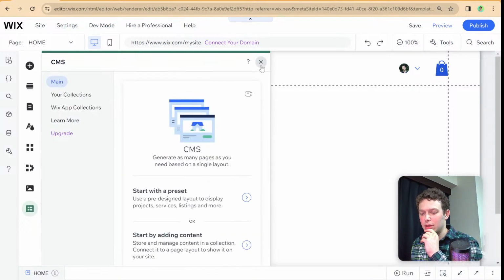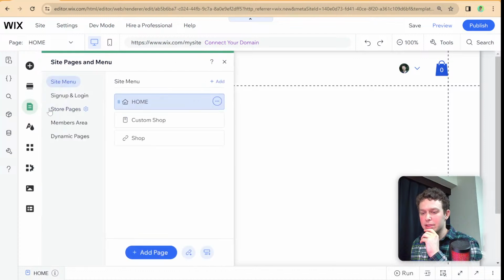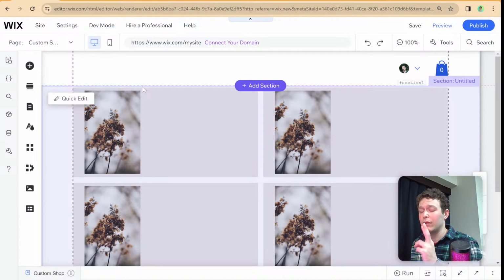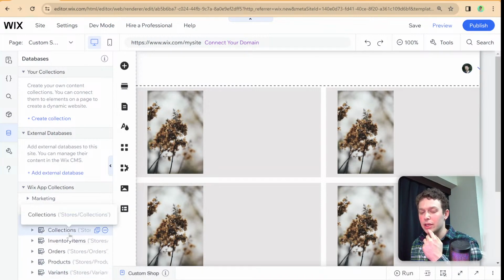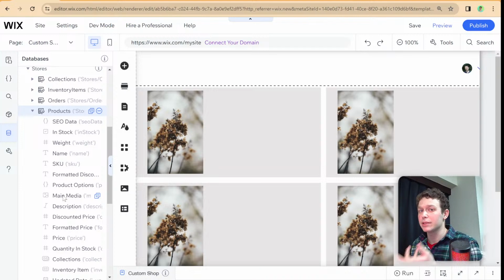So let's go back to our custom shop page that we added in here. There are essentially two ways that we can now connect this to the data of our shop. If we go here into our databases, which used to be called something else, they recently changed that, you can see that within Wix Stores, we have access to all of these collections. One of these collections is the products collection, which has all of the data that's being displayed inside of the Wix Stores app. You can go ahead and use that data on your live site and connect it to your own custom designs.